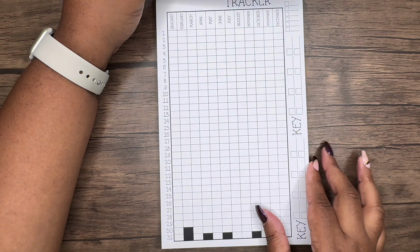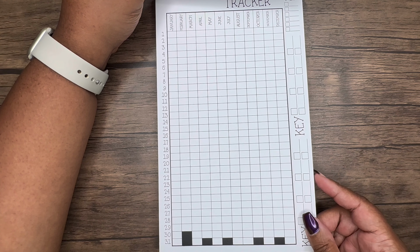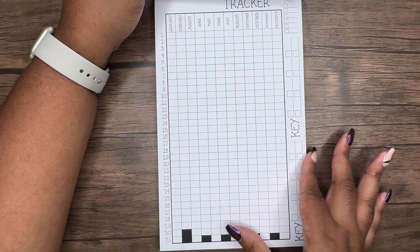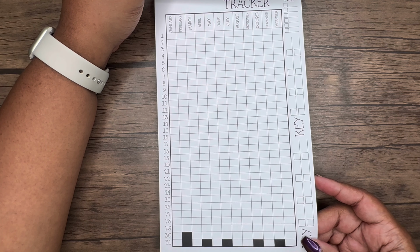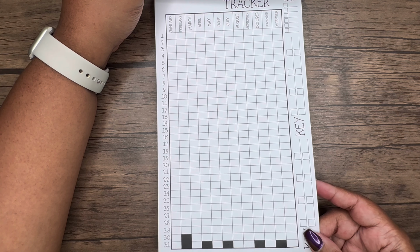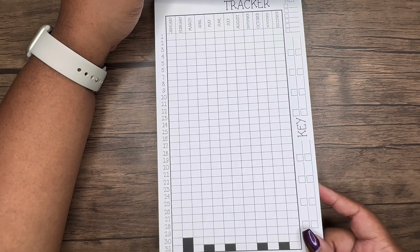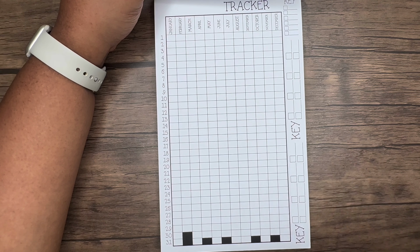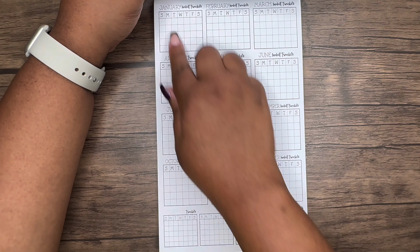You can use this for anything that you want to track. Right now I don't know why I'm not thinking of anything, but there are so many different ways to use this. I'm just trying to think of how I would use it. I'm on a healthy journey in my life, and I feel like this is something I could use to track my exercise, or even my meal planning or eating. So many different ways you can use this tracker. And I'm pretty sure Heather has multiple videos to show y'all how you can use these. So love this. Two pages of that. Then we have the monthly.